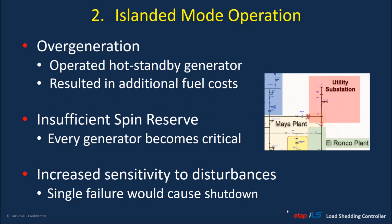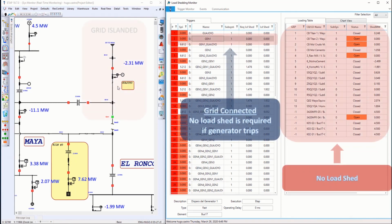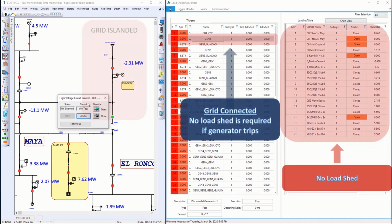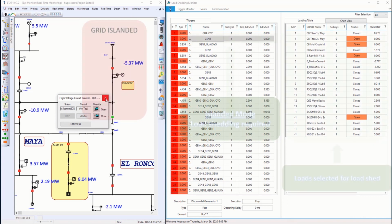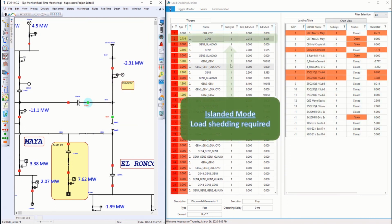Now let's see how to visualize this condition in iLS. When the plant is interconnected, there is no need to shed if a generator trips. When the system is operating in island, iLS predicts generator response and determines the spin reserve and how much to shed. Loads are dynamically selected and armed at the controller, ready to be shed instantaneously upon a disturbance trigger received by the controller.